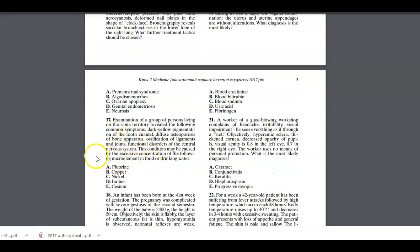Alright, so we have yet another question with fluorine as the answer. This question is also another cramming question. I won't waste much time on it because I couldn't find a lot of information on it. Anyway, so examination of a group of persons living on the same territory revealed common symptoms such as dark yellow pigmentation of the tooth enamel, diffuse osteoporosis of the bone apparatus, ossification of ligaments and joints, and then functional disorders of the central nervous system. This is maybe caused by an excessive concentration of which of the following in water.